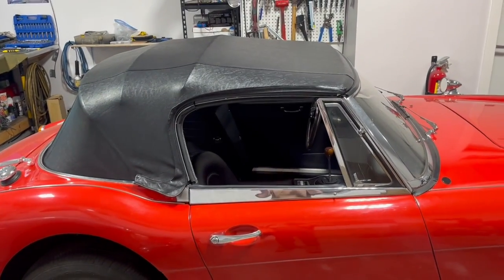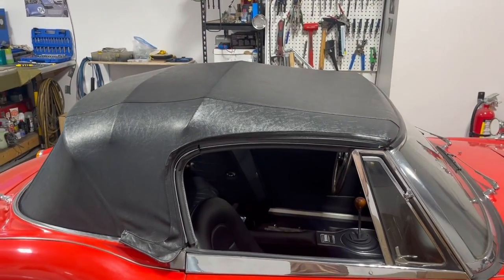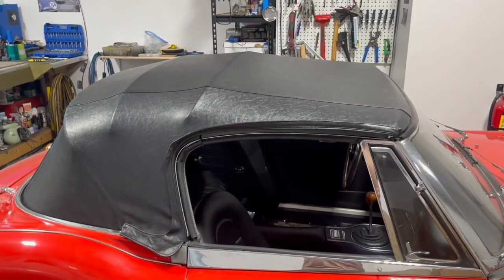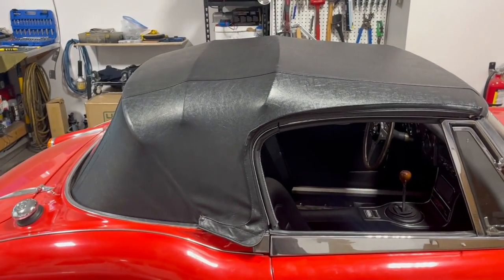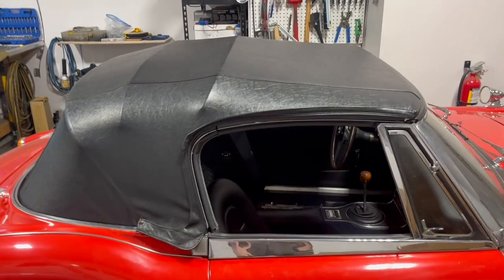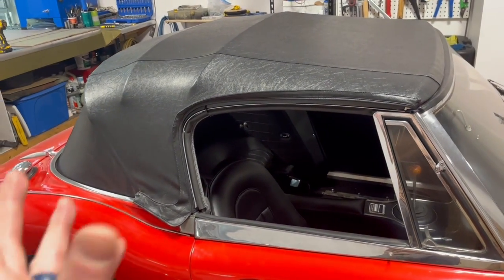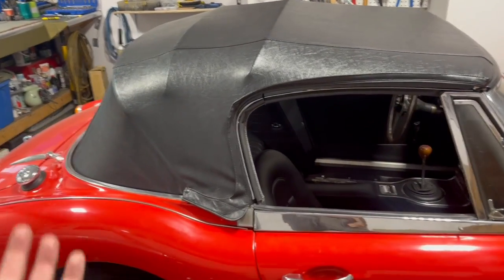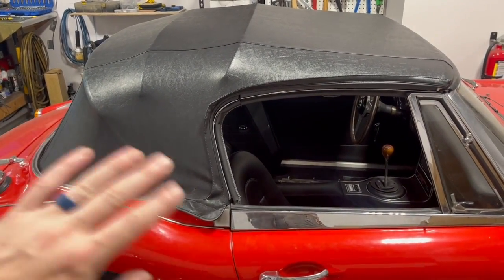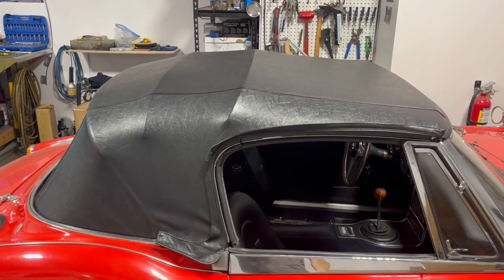This is the top that this car came with. It's not an original top, but it's an older top that they are still using, and I think they're gonna probably end up replacing the top in another year or so, but this one's still working okay. So I was able to put it up. It had not been up, I don't think, in years, so when it got here, I carefully unfolded the top. It was very badly creased and distorted from having been stored down for so long.